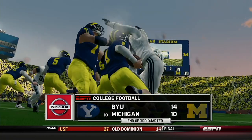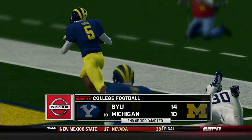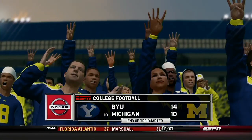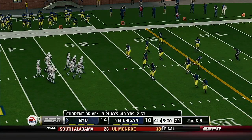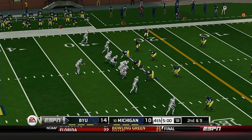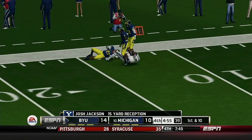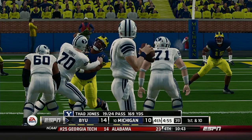So at the end of the third quarter, the Cougars in front, 14-10. Back to the action here. Tight ball game in the fourth quarter. They'll line up with five wide receivers. He's taken down at the 12-yard line. That makes it first and 10.